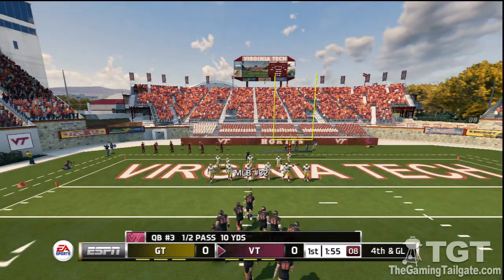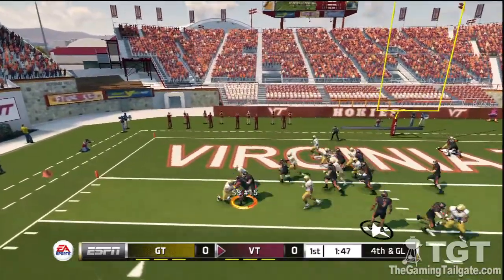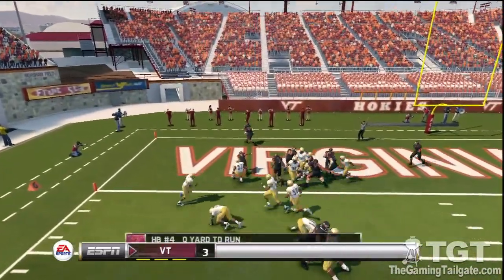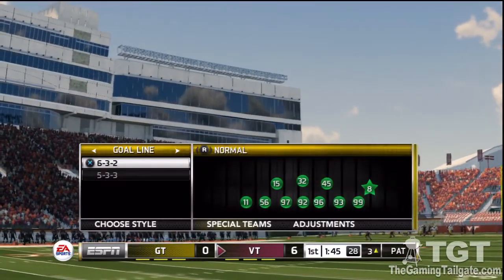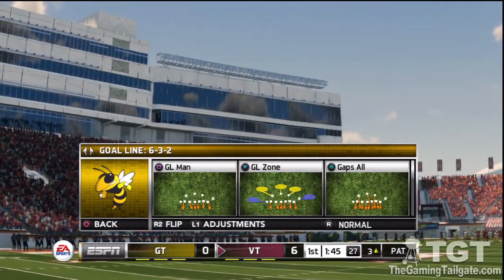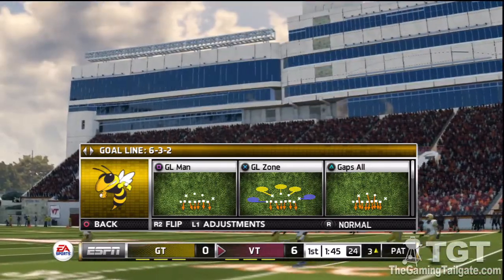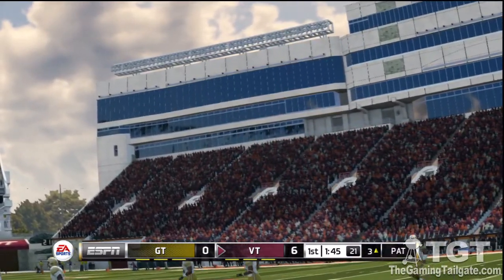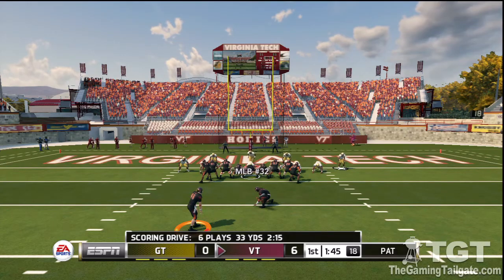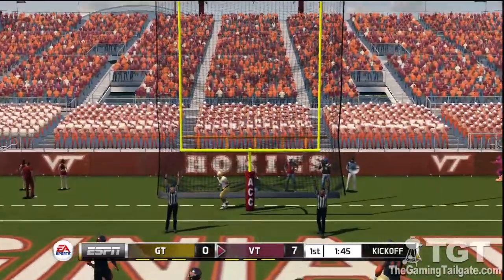It's fourth down, and the offense is getting set to go for it. Defense stacked in tight here. Touchdown, V-Tech! Converts the extra point.